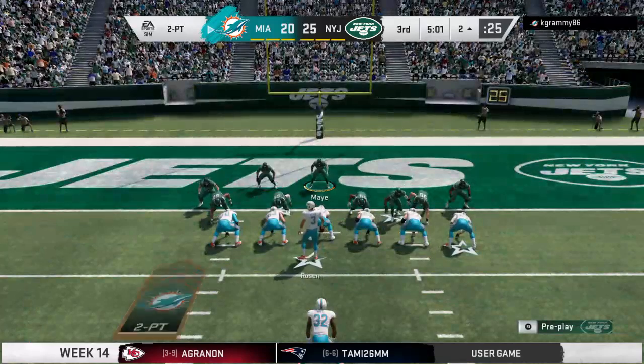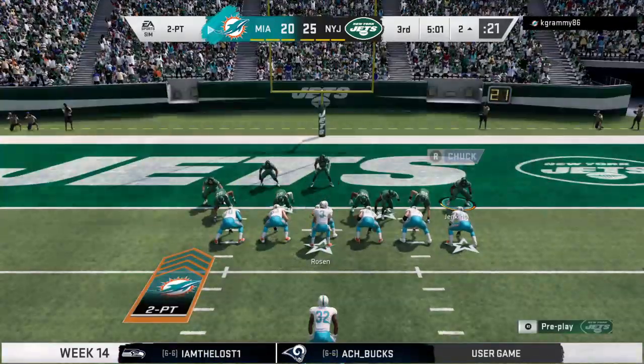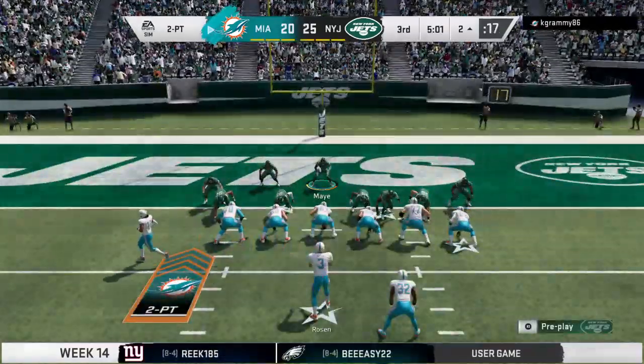Now Rosen will lead them up here to go for 2. Here we go, D. Here I come again. Hard. Here I come again. Watch switch.